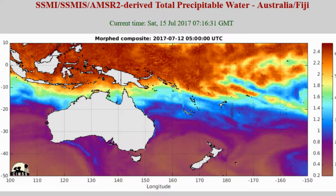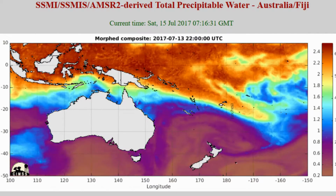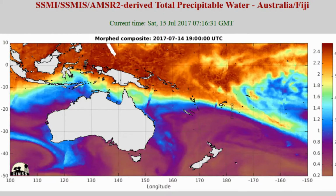Look at the total precipitable water for Australia and the Fiji region, taking in New Zealand also.